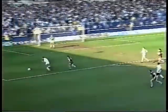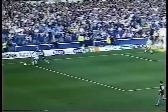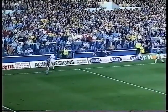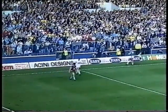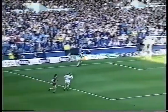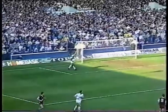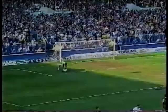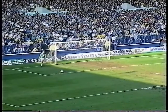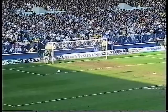Jimmy Quinn did well. And Sterland almost finishing up in the crowd, or he looked as though he was going to do. That was a hefty challenge from Stuart Slater. May well be a little bit of animosity between the two. I noticed the papers this week were talking about needle between the two teams. Well, apart from that early incident when Martin Allen was booked for a foul on Strachan and Vinnie Jones was spoken to, it hasn't surfaced so far.